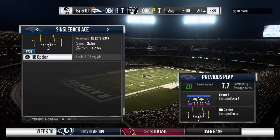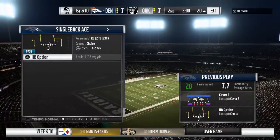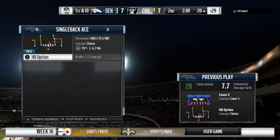To play in a tightly contested first half. We'll come back to Oakland after this.